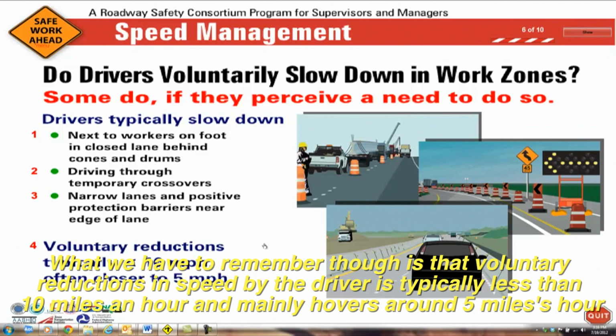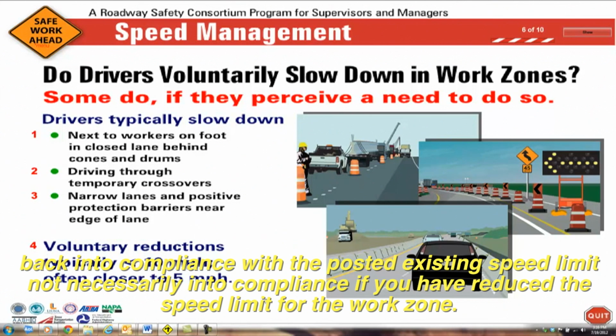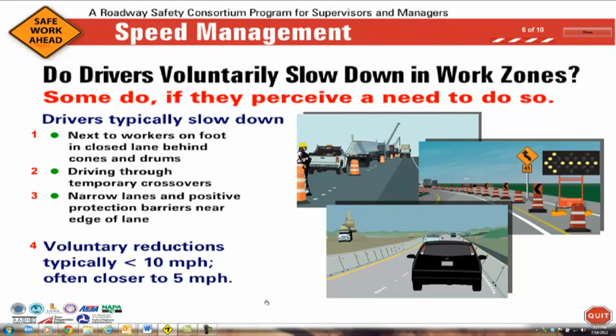What we have to remember, though, is that voluntary reductions in speed by the driver is typically less than 10 miles an hour and mainly hovers around 5 miles an hour. And when you take into effect that normal operating speeds on a facility are typically 5 to 10 miles an hour over the existing speed limit, we're basically bringing them back into compliance with the posted existing speed limit, not necessarily into compliance if you have reduced the speed limit for the work zone.